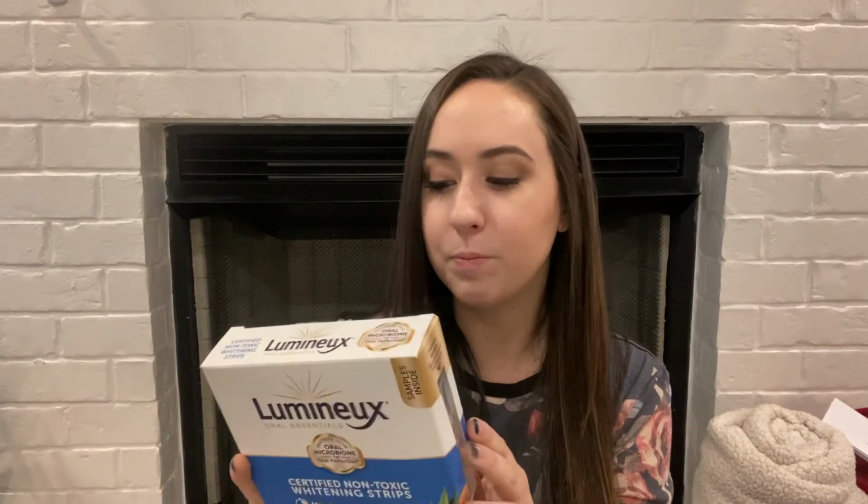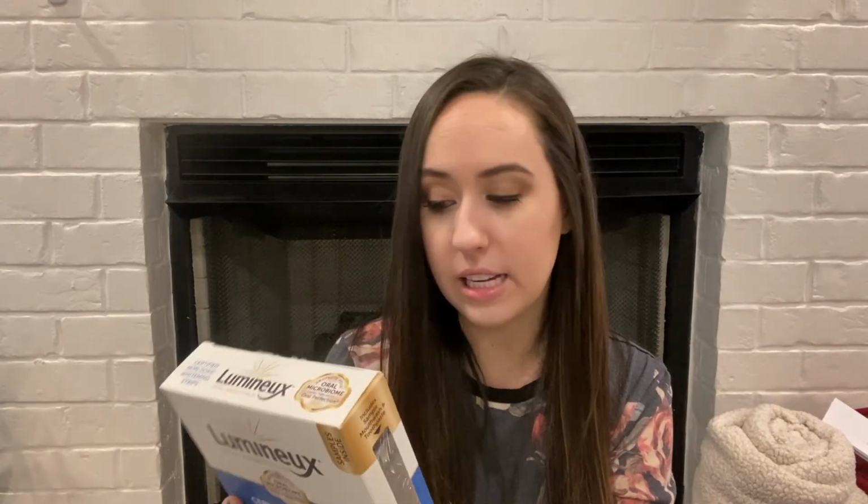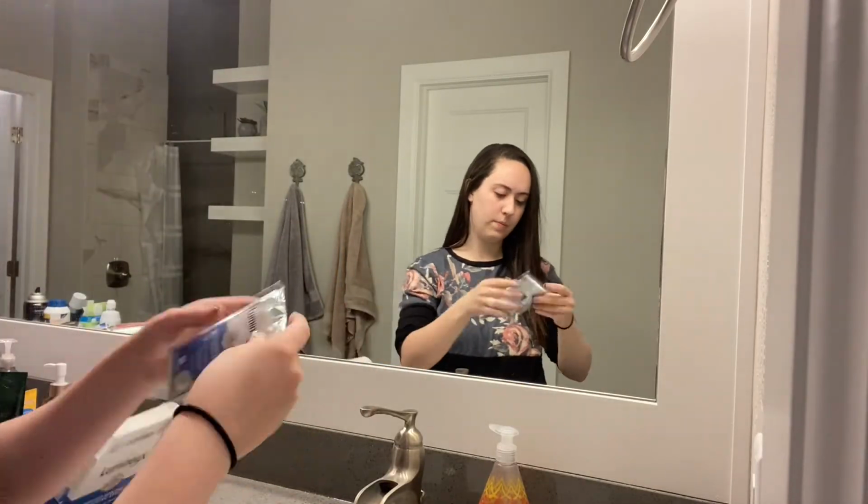But I love these because I don't like to do whitening strips or anything like that while I'm pregnant or nursing, just because I feel like that's probably not good. I don't know. And so I liked that these were non-toxic because there's no chemicals in them, so that's why I go the non-toxic route with this. But I did find that they worked so well. I'm due to actually do these again. But anyway, they worked really, really well.